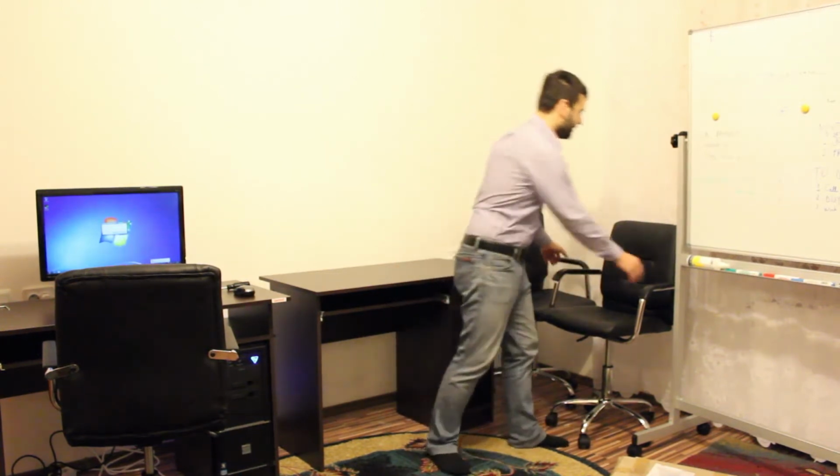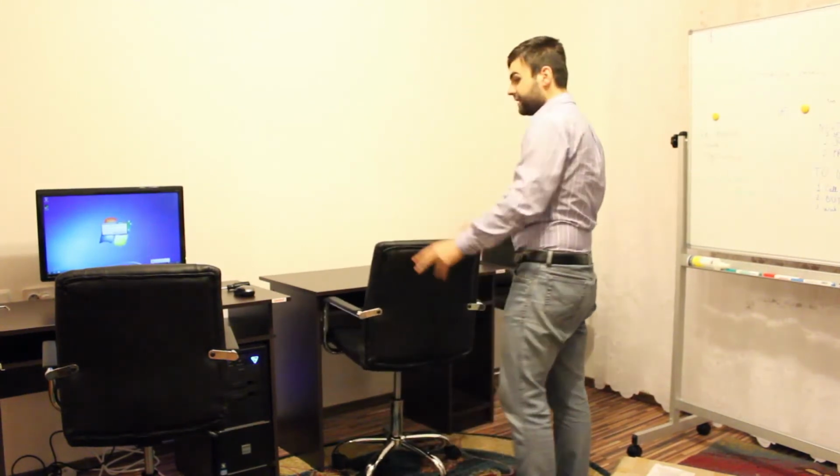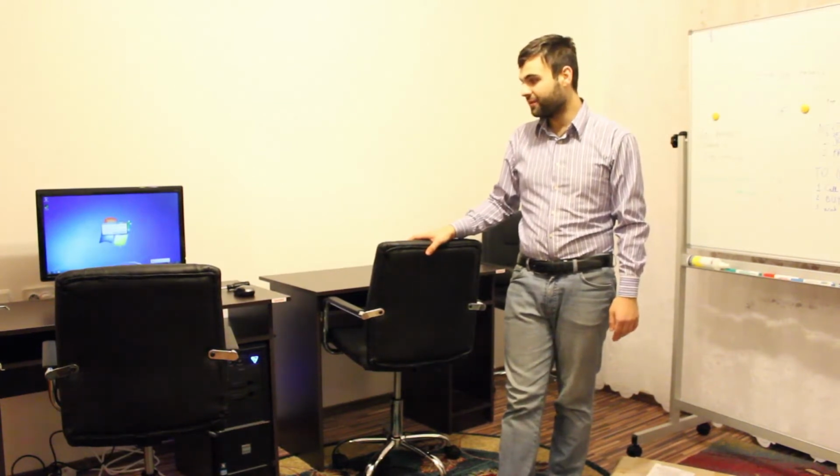So this is the chair for the second desk. This is the second chair. We're going to use 2 monitors at the beginning, 21.5-inch monitors. So we're going to install dual monitors on the desk. Probably going to have a huge problem with the size of the desk for 3 or 4 monitors, because the desk is not too large, and also to install the 3rd and the 4th monitors, we're going to have to install a second video card.